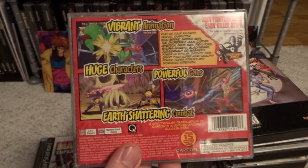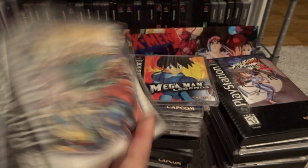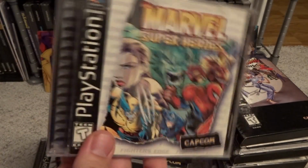This one was not a top-tier Fighter's Edge title, so that's the reason you only got 15 points for this one. But it does exist in this variant, and I had to have it for that subset.